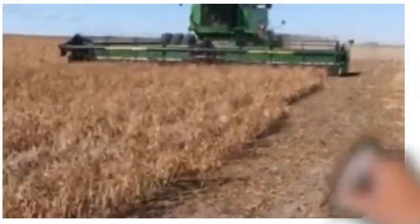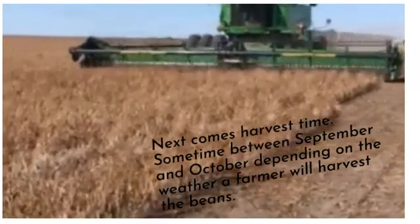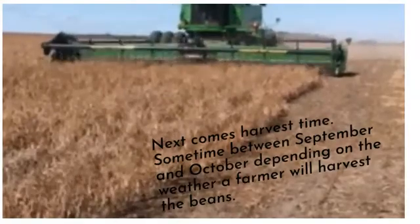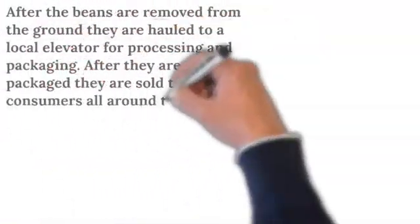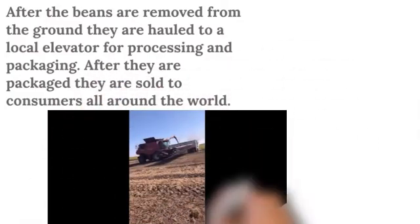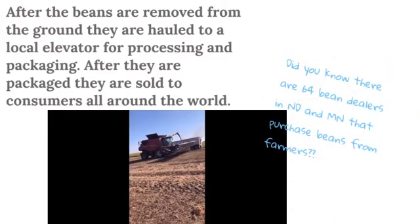Next, it's time to harvest the beans. Sometime between September and October, pending the weather, a farmer will take the beans out of the fields. After the beans are removed and harvested, they're hauled to a local elevator for processing and packaging. After packaging, they're sold to consumers all around the world.